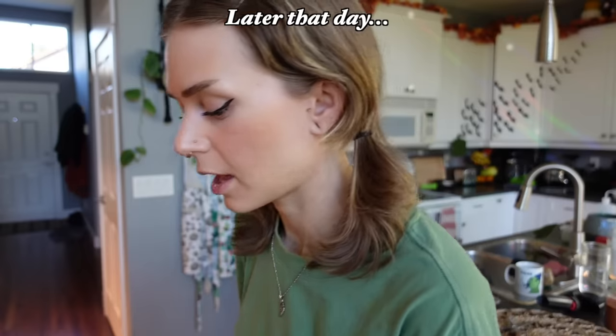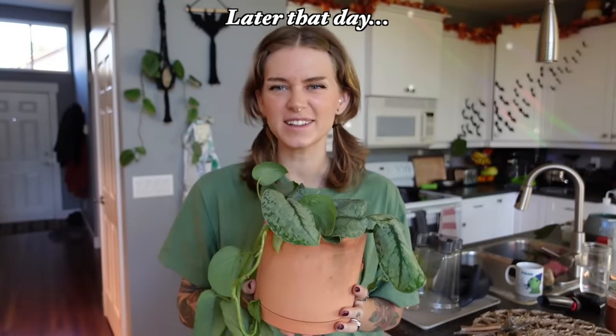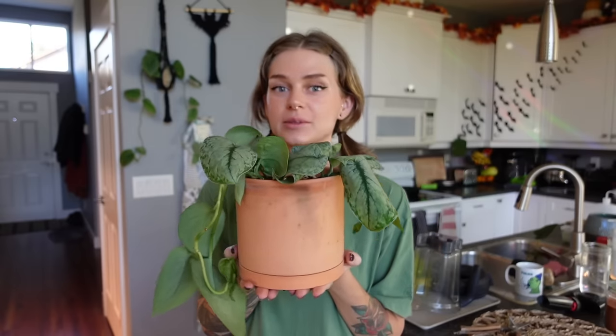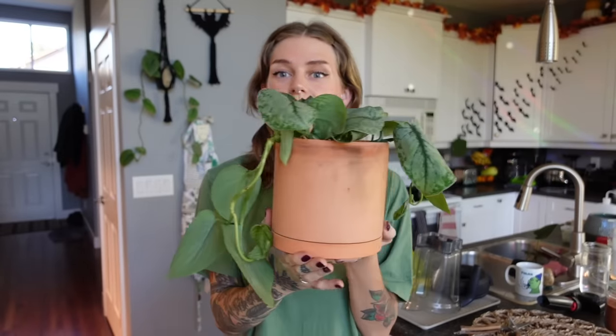I forgot to turn the camera, but I just repotted. Oh my gosh, it looks so good. I love it so much. I just repotted my Syndapsis Silver Cloud. This was a major, major upgrade. It came from 2 small pots, literally these 2 small little square plastic pots. And now it is in this beautiful terracotta pot in the Molly's Aeroid Mix.